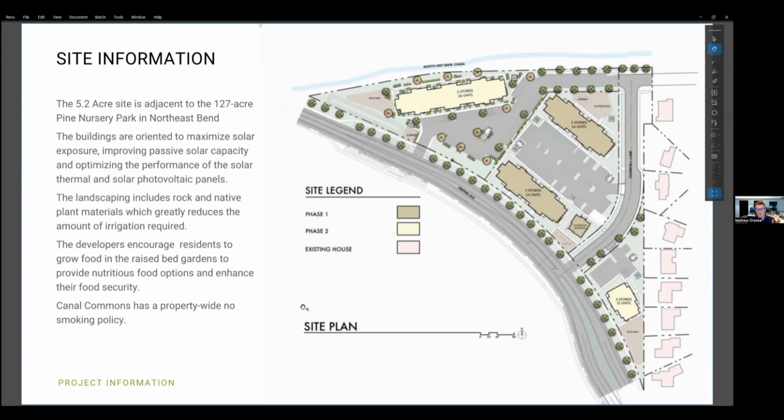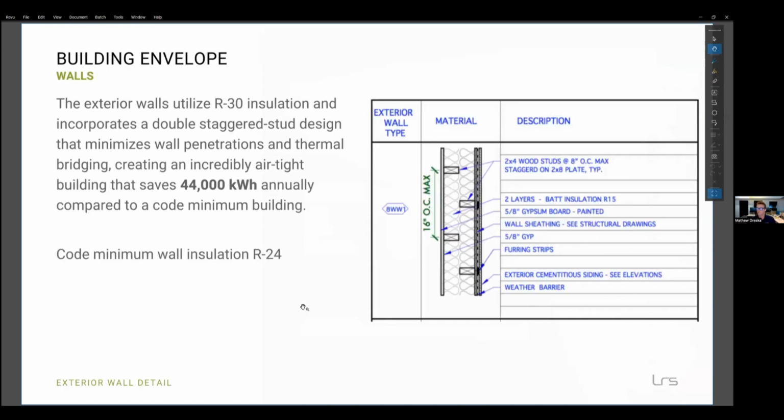What's great about the site, and I'll say about the developer, is we have placed areas for the residents to grow food and raised bed gardens, and that gives them different options of living more sustainably, not just through energy savings and lack of consumption. But we'll start getting a little more technical. We'll get into the building envelope, like I had mentioned before.